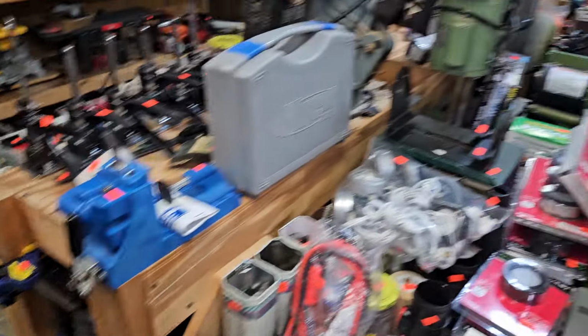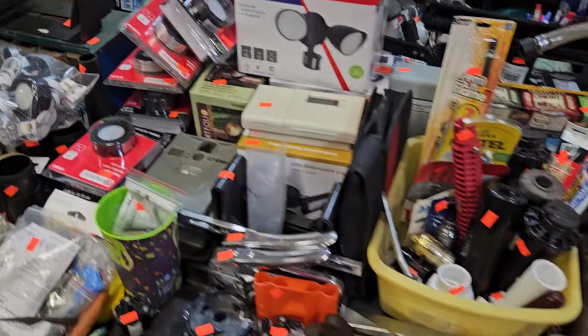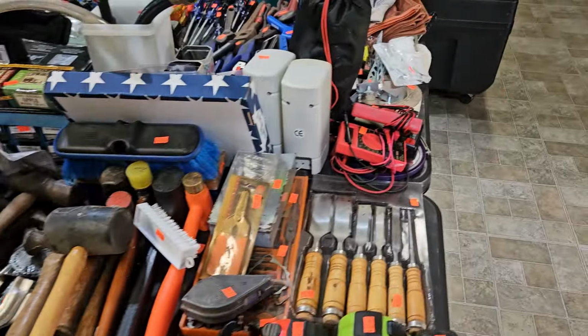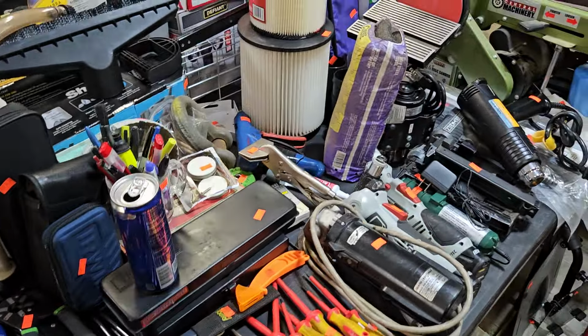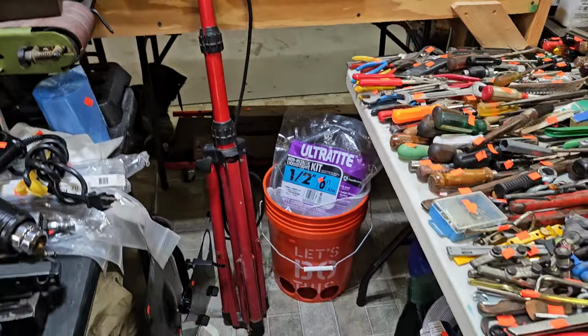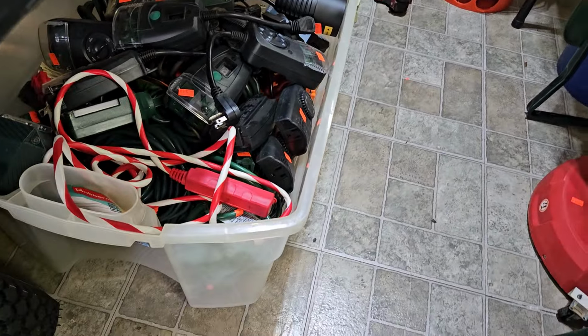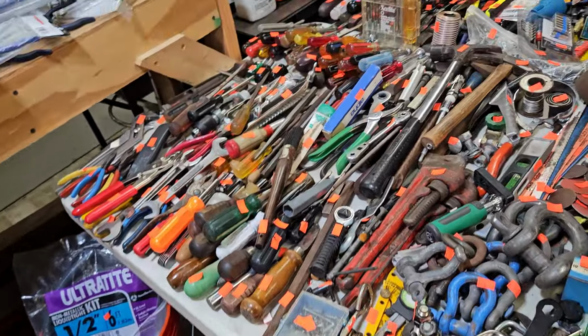Clamps galore there. Two drill presses right there. Alright, take you all the way around there. Ooh, look at that sander. That's pretty nice. Underneath the table, we got all kinds of stuff under there. Bring you around here.